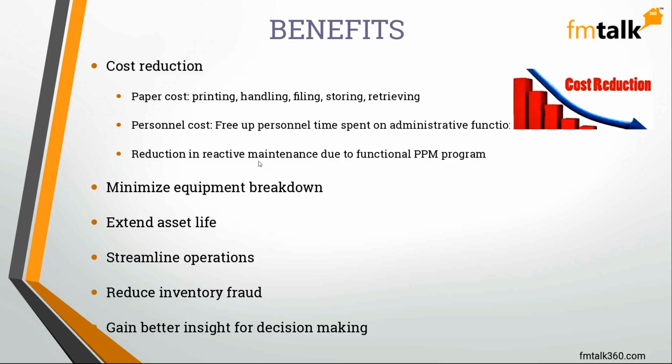You can extend your asset life cycle. How does this work? A well-serviced equipment will last longer, will have a longer lifetime compared to equipment that was not well serviced. So it's easy for you to see that if you have a well-structured PPM program in place, then you can extend your equipment life cycle by a few more years.